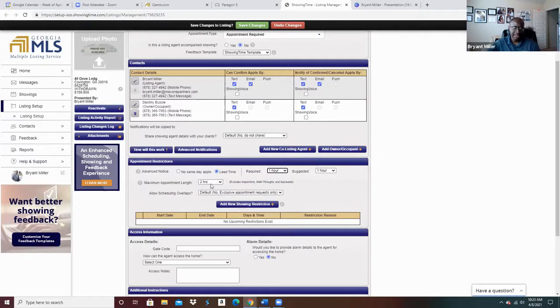So say for instance, 1 hour, and then the length of the appointment, I only like to do 30 minutes. If it goes over, cool, but that's just in 30-minute increments. And then allows showing overlaps. So it just depends. If I do overlaps, it makes it look like the listing is really busy. And the other buyer's perspective, they're going to be like, all right, man, a lot of people are showing this house, let's make a competitive offer type of deal. Or if they want it spaced out, that's cool as well. Whichever one your preference is and what you and the seller agree to, you just put that right there.